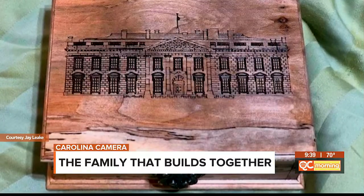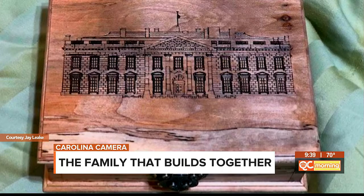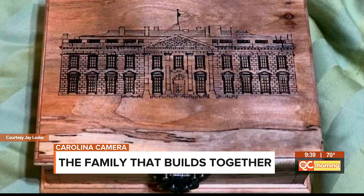we still get chills talking about it. I get chills looking at it. The work is so incredible, and just the 2 of the finest people I've ever met.